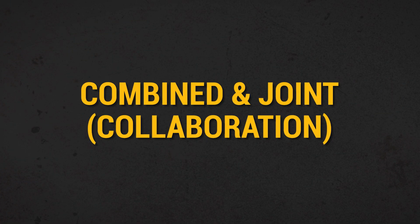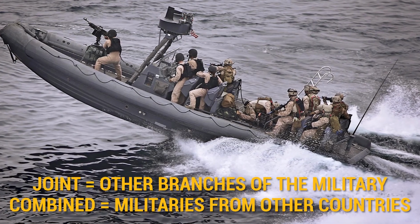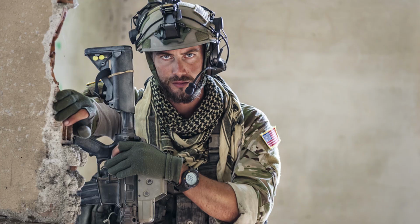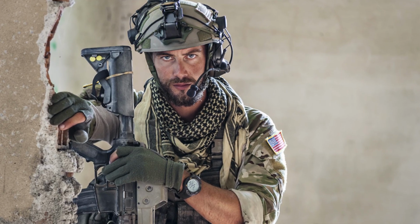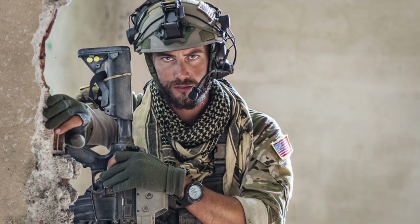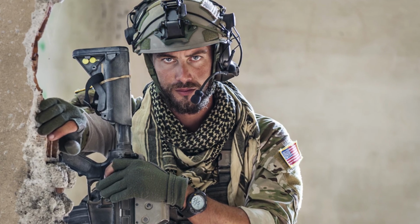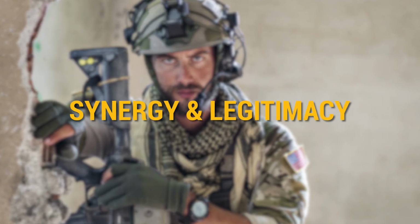Let's move on to combined and joint operations. Joint means that you're working with other branches of the military. Combined means that you are working with military forces from another country. No matter how hard you try, you cannot do it alone. The military is becoming more joint and combined every day. Gone are the days when the Army invaded something on their own. Nowadays, Army forces always work with the Air Force, Navy, and the Marines. They always work alongside military forces from other countries. This leads to synergy and legitimacy.